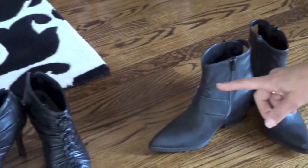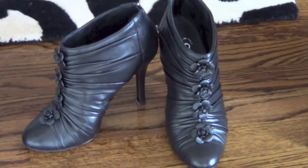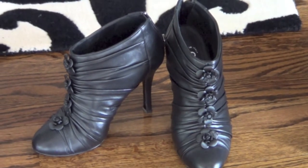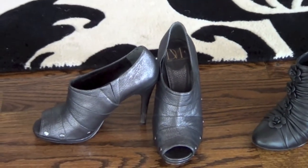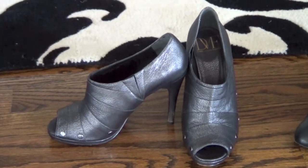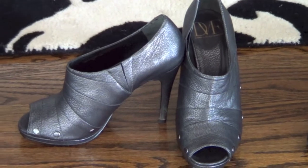But for a dressier version, we have a Chanel ruched bootie with still a very high heel. Great with peg leg pants or a dress, same as the other bootie. Or we have the DVF metallic, edgy, iridescent, all of this key for fall. And this has the little nail heads or grommets and a peep toe. Looks great with all of the above.